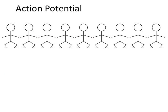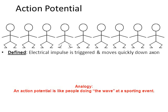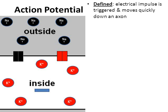So now I want to discuss an action potential, when a neuron is actually sending a signal. An analogy I like to make is that an action potential is kind of like people at a sporting event doing the wave. So here's people doing the wave at a sporting event. One person stands up and then sits down, and then the process repeats. And so an action potential is kind of like the people doing the wave at a sporting event. And I hope you'll understand the analogy once we go through it.